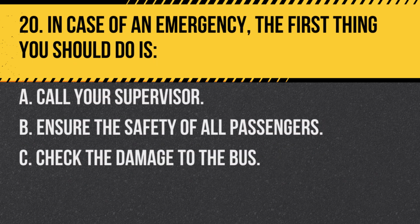Question 20. In case of an emergency, the first thing you should do is: A. Call your supervisor. B. Ensure the safety of all passengers. C. Check the damage to the bus. Answer, B. Ensure the safety of all passengers.